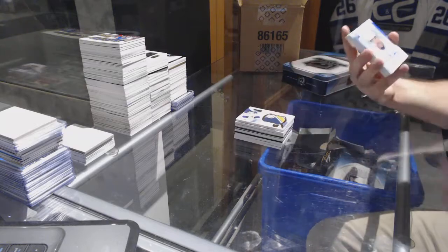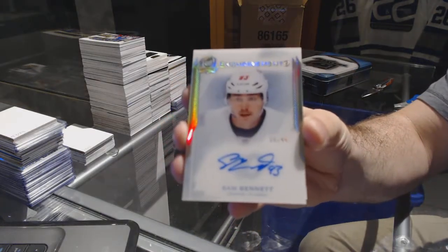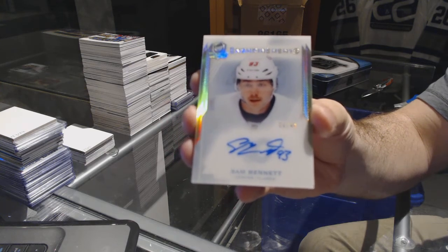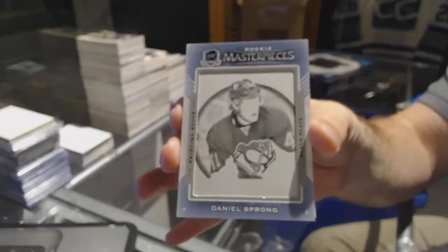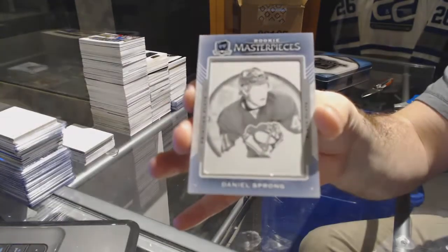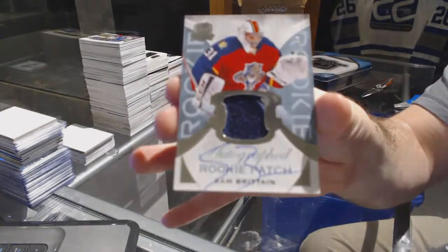For the Calgary Flames, number 299, Sam Bennett. For the Pittsburgh Penguins, 1 of 1 printing plate, Daniel Sprong. And we've got for the Florida Panthers, to 249, Sam Bennett.